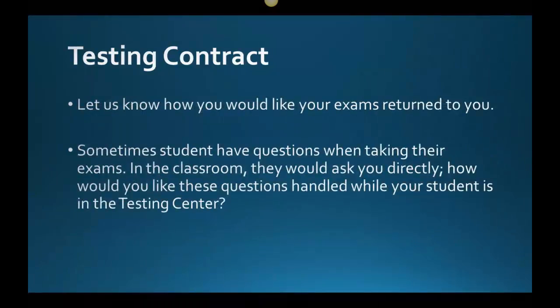You'll also let us know how you would like your exams returned to you. You can choose to pick them up. You can choose for our office to deliver them to your mailbox, or perhaps it's an online exam and it'll just be submitted electronically once the student completes their exam.